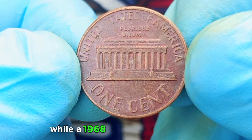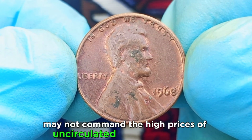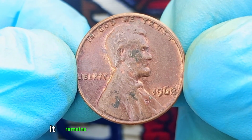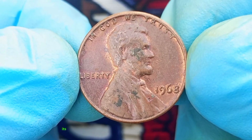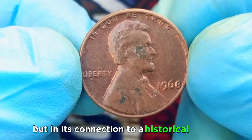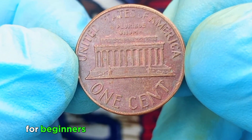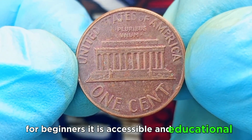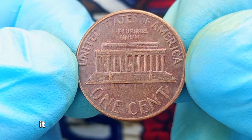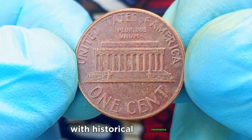While a 1968 cent in fine condition may not command the high prices of uncirculated or rare error coins, it remains a meaningful collectible. Its value lies not just in dollars, but in its connection to a historical period and its place in the Lincoln Memorial Series. For beginners, it is accessible and educational. For advanced collectors, it is a tangible example of mid-century American coinage with historical resonance.